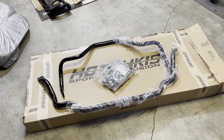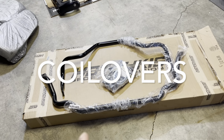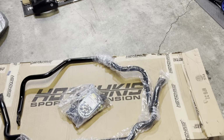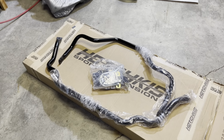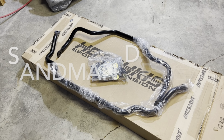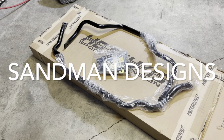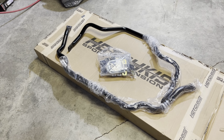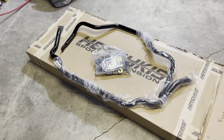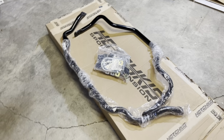And what else is coming? I got some coilover suspensions coming. I'll let you guys know at that time what I have gotten as far as the brand goes. It's a nice kit, you guys. I'll just leave it at that. So I got coilovers coming. I got some jewelry from Sandman Designs, you guys. If you know anything about Sandman Designs, you know that his stuff is good. And just some jewelry, like door jamb stuff, strikers, things like that to dress up the car a little bit. So some Sandman stuff coming.